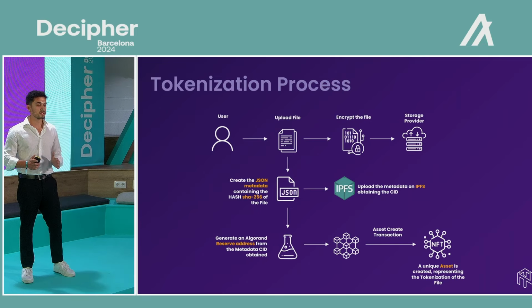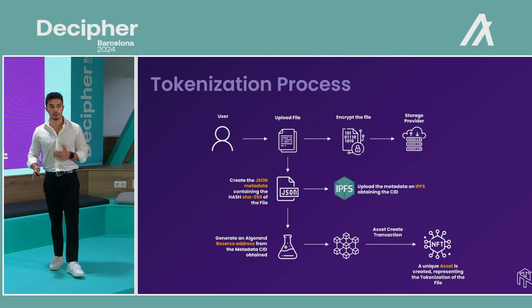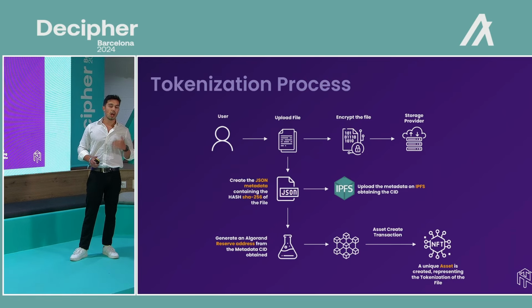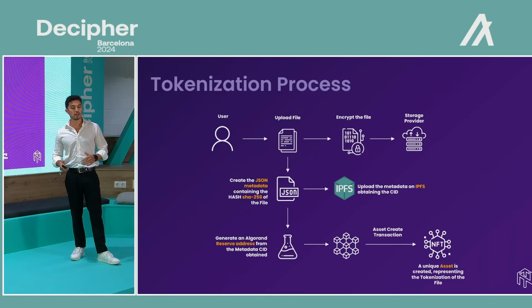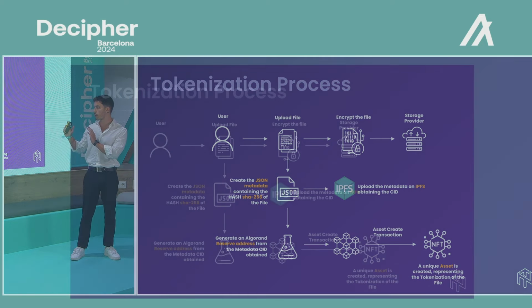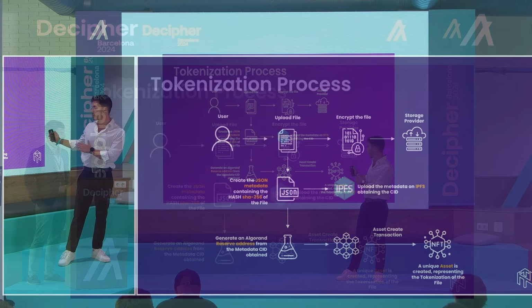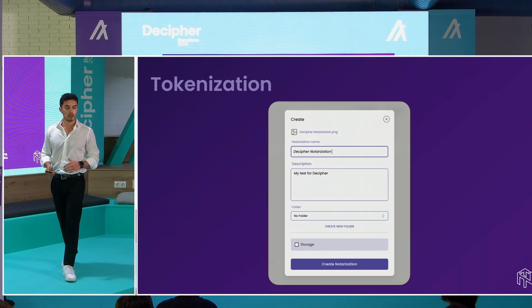The tokenization process starts with the upload of the file, and if the user wants to store it, we encrypt it and store it securely. After that, we create a JSON metadata with the SHA-256 hash inside. We upload it on IPFS, obtaining a CID string. We then generate a reserve address with which we create our asset.